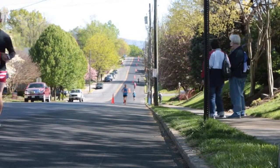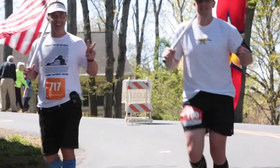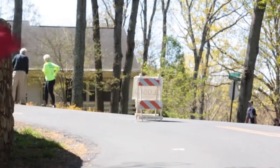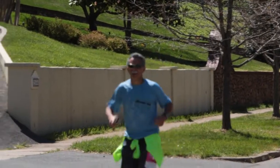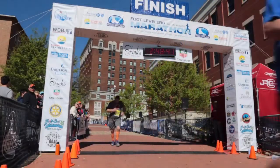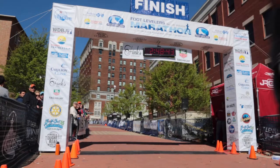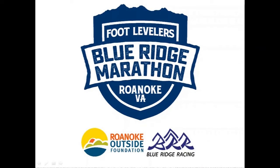Throughout the training for this incredible race, you will get to virtually know the other participants and may even make some new friends. We will get together on race weekend for the shakeout run on Friday and a group photo before all the fun begins on Saturday. We know that when you cross the finish line, you will be so glad that you were properly trained for America's toughest road races. The Foot Levelers Blue Ridge Marathon is owned and operated by the Roanoke Outside Foundation, with race management and training provided by Blue Ridge Racing, LLC.